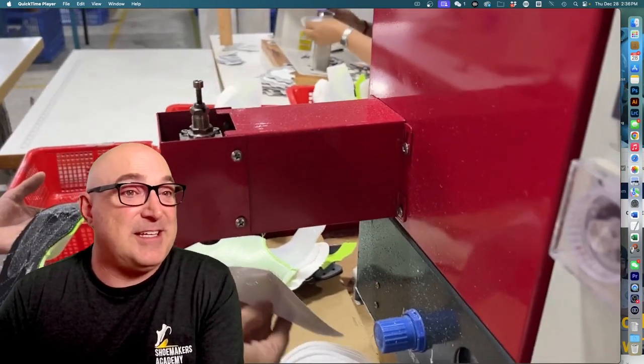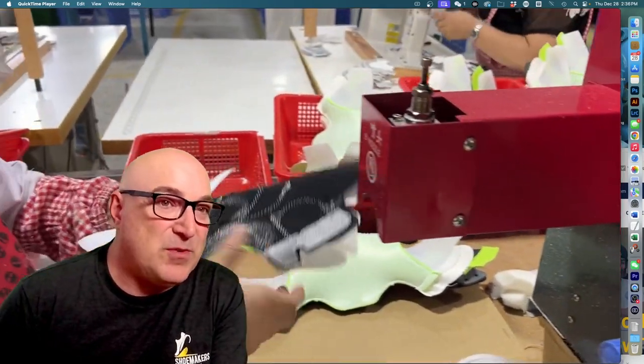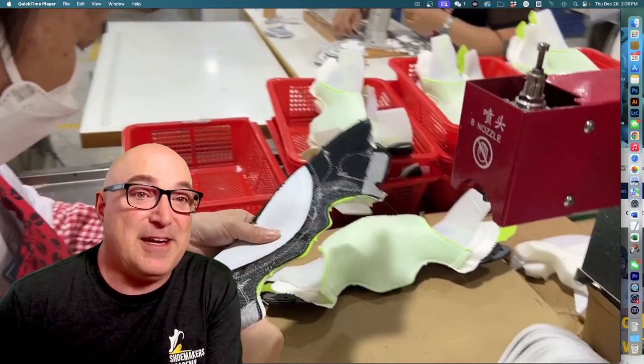Okay, so this is actually a hot glue machine, and you can see it's spraying a little glue, and then she's adding the heel counter.